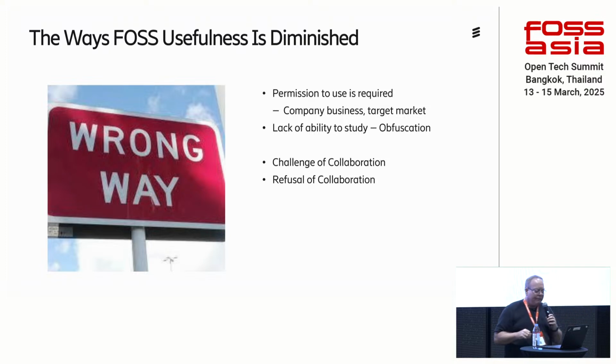Over these last 25 years, though, that has begun to be diminished. And over the last few years, that is also gaining increased pace. So permission to use is now required on some of these new licenses.